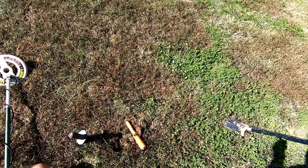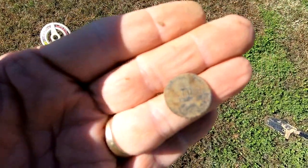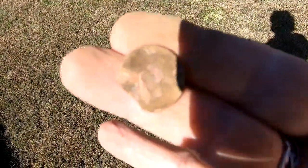Okay, my first find right after lunch. Another non-wheat penny. Okay, I found yet another sort of modern day penny, not a wheat.